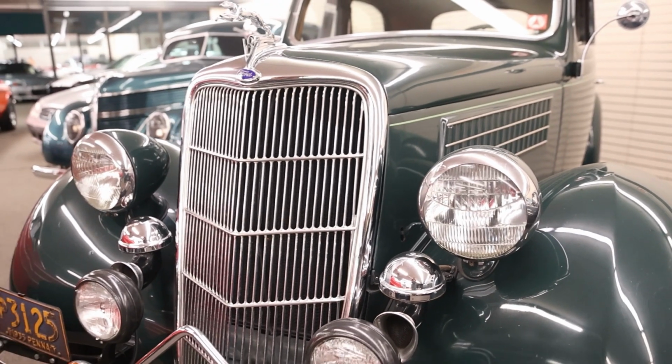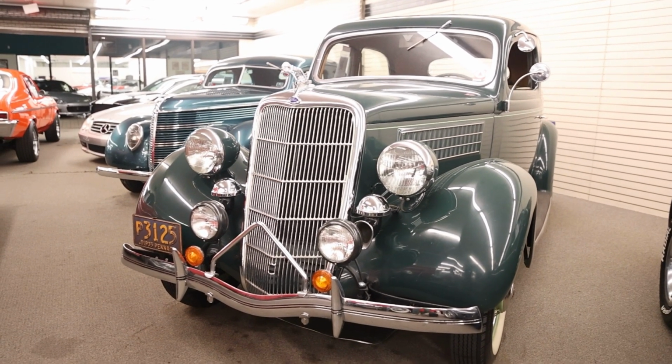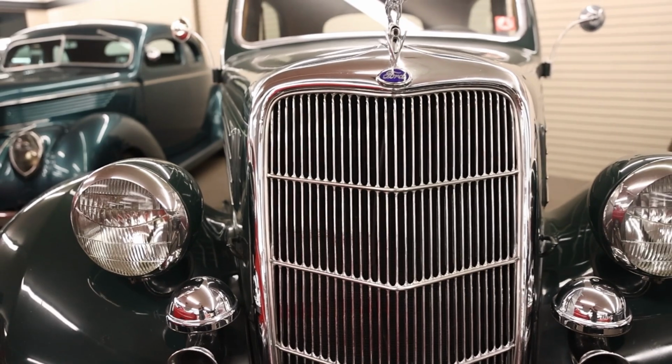1935 Ford two-door sedan. That's what's next on What It's Like. And until that time, that's going to be Saturday's episode.